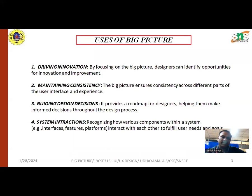Next one is mobile app. Instead of designing individual screens or features, the big picture approach would consider how the feature fits into the overall app experience and how it helps users achieve their goals. For example, a food delivery app might offer a seamless experience, from searching for restaurants to placing an order, tracking a delivery, and providing options for tipping and feedback.